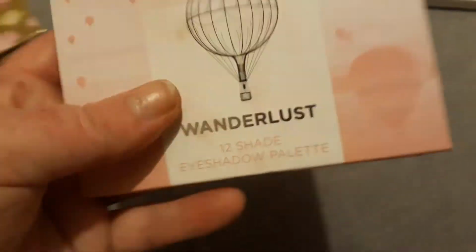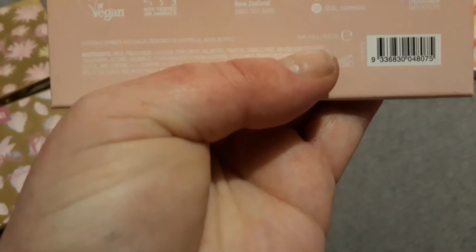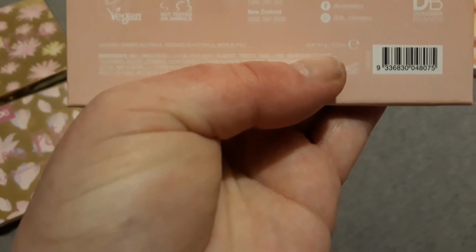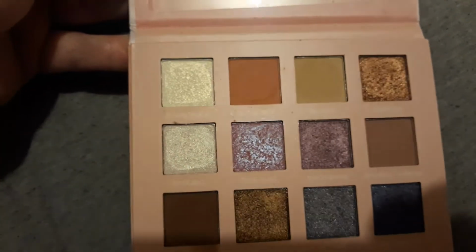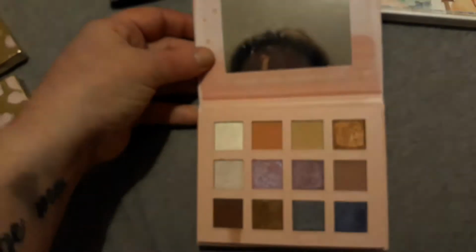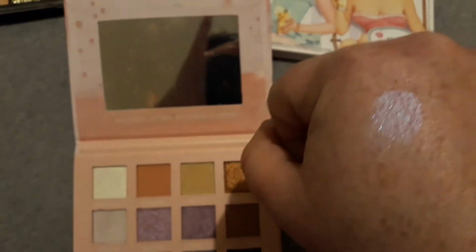Then the last one I got from Designer Brands, I got this for $4.50 on Catch of the Day. This is Wanderlust, and it's a 12 shade palette like the other ones. However, this one includes a selection of matte, shimmer, and next level glitter shades, but these are not like a pressed glitter. They're a really nice glitter shade. So Pixie Dust right here is one of the glitter shades, and see, they just don't swatch very well, but they don't come out like a topper. They look beautiful on the eyes.